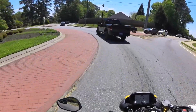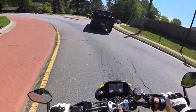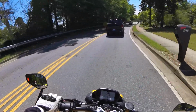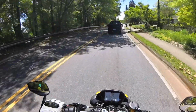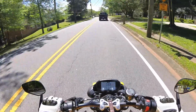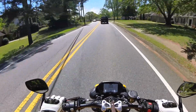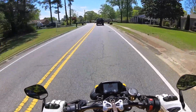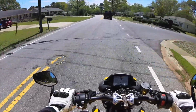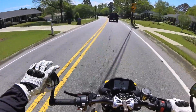Alright, a roundabout. I feel like I'm back in England. Triumph, you should be at home on a roundabout. Wow, it's almost like oversteering. I'm so used to a slower steering, bigger adventure bike. This thing kind of steers by thought activation, you know.